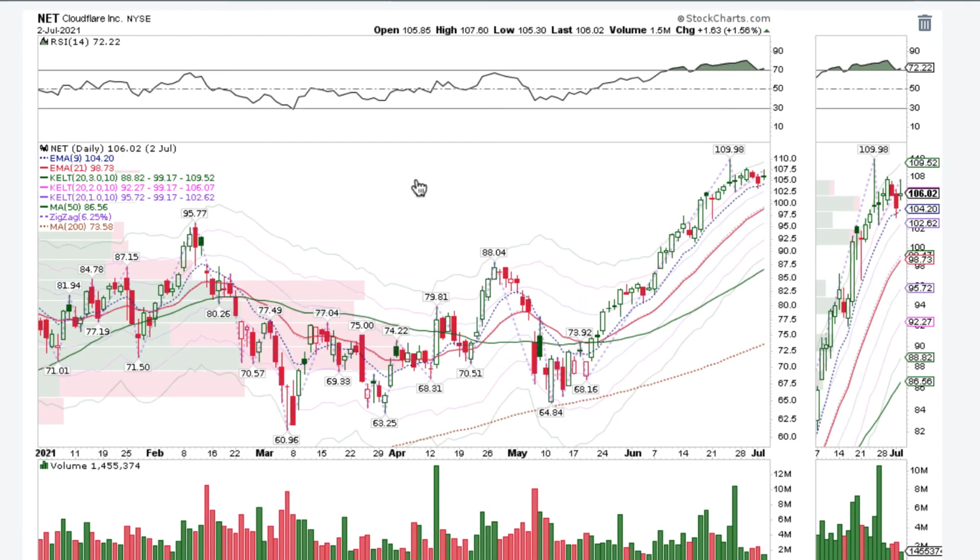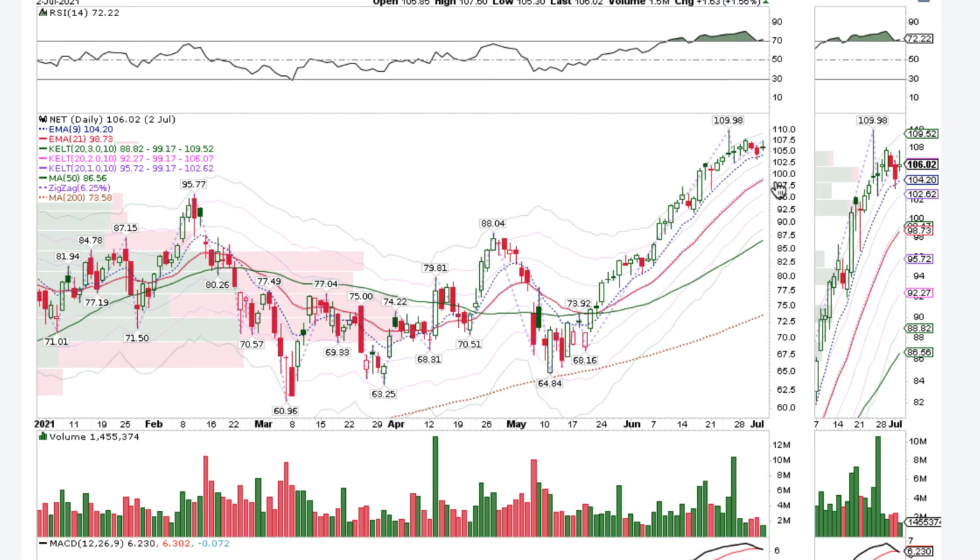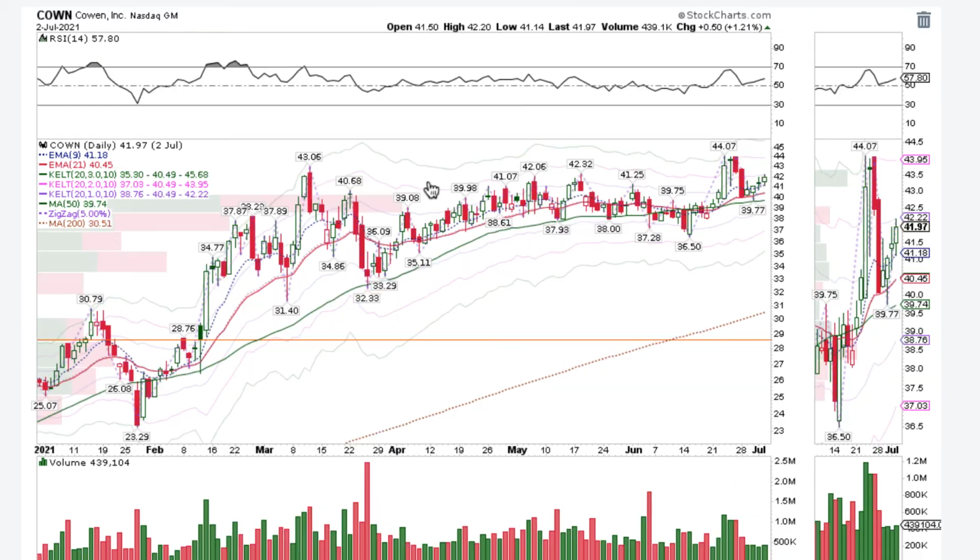Cleveland-Cliffs. Cloudflare and internet-related names have been consolidating. Many are at highs, looking for a follow-through or a pullback or consolidation in these names, as they are a bit extended. Volume does suggest that institutions have been picking up shares along this trend breakout in the last 5 or 6 weeks. Cowen, another asset manager, this looks like it's going to continue higher.